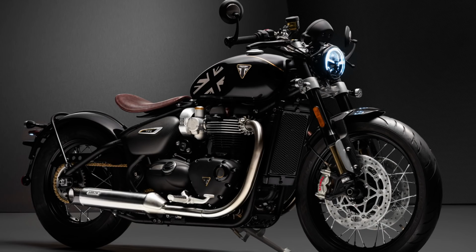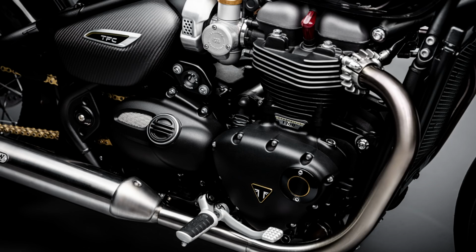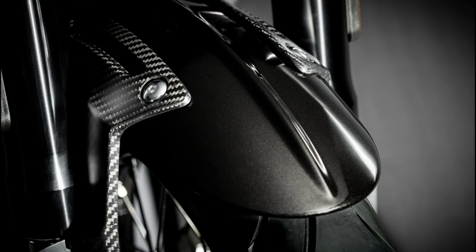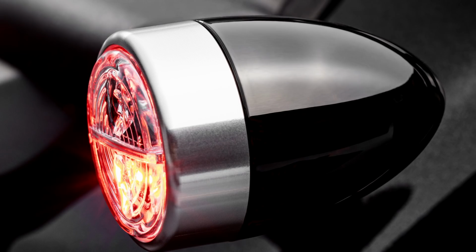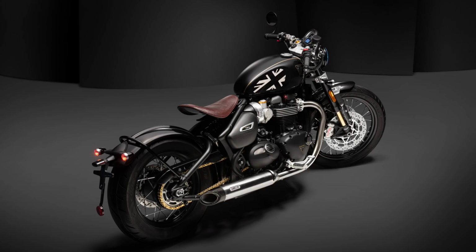They claim that the weight savings have been achieved through the engine component refinements we've already mentioned, but also some carbon fibre bodywork, including carbon side panels with an electroformed TFC badge and a minimal front mudguard with carbon fibre mudguard supports. Lastly, the tail light has been removed in favour of multi-function rear lights which combine the tail light, brake light and indicators, which they also claim to have reduced the weight of the bike ever so slightly.